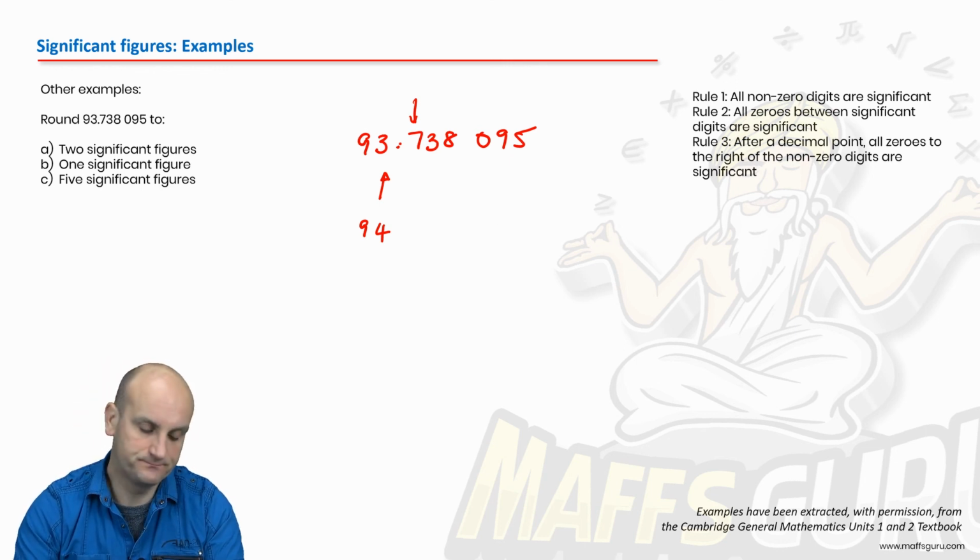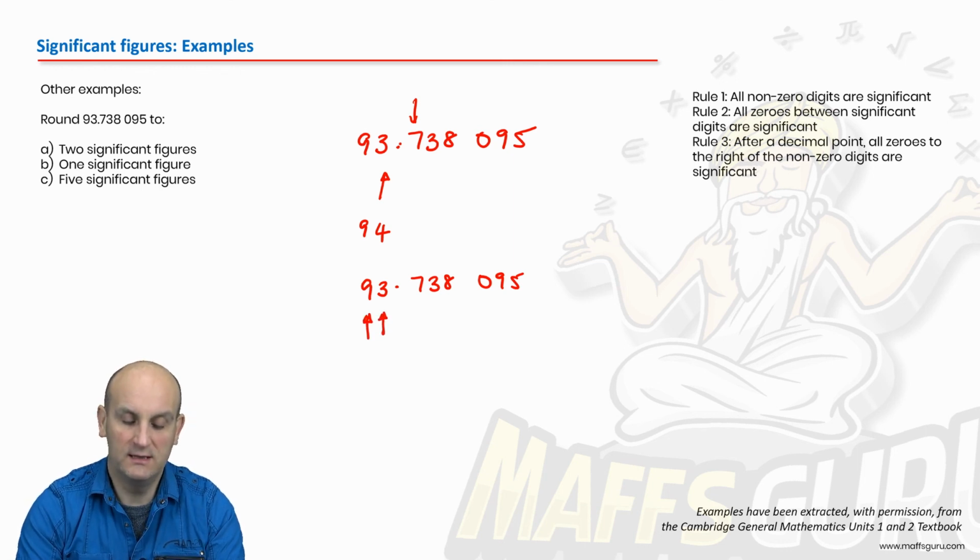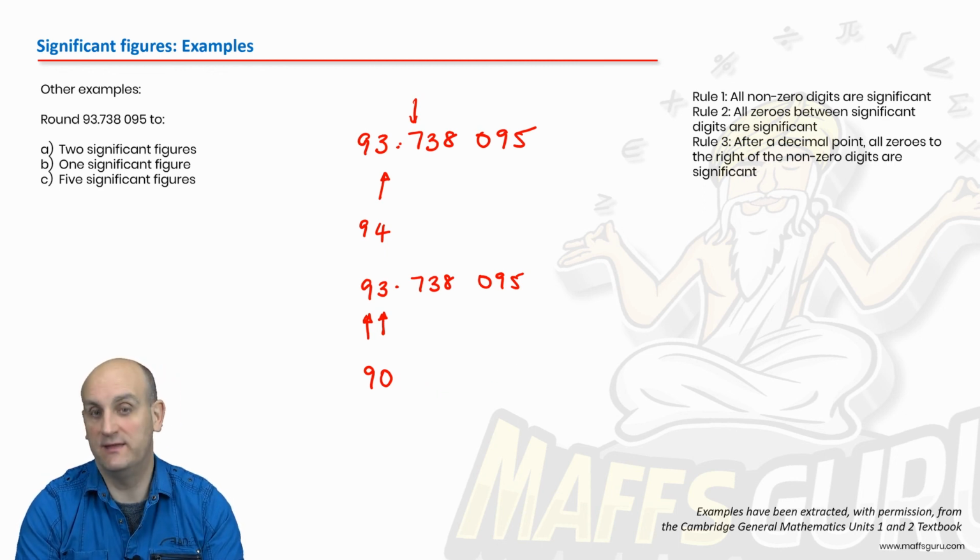What about if we round it to 1 significant figure? Okay, well, here is my first significant figure. Here is my almost loved. Does the 3 change the 9? No, it doesn't. So the 9 stays as it is. All the rest of the numbers become zeros. And in this situation, they can go because they're after that decimal point.